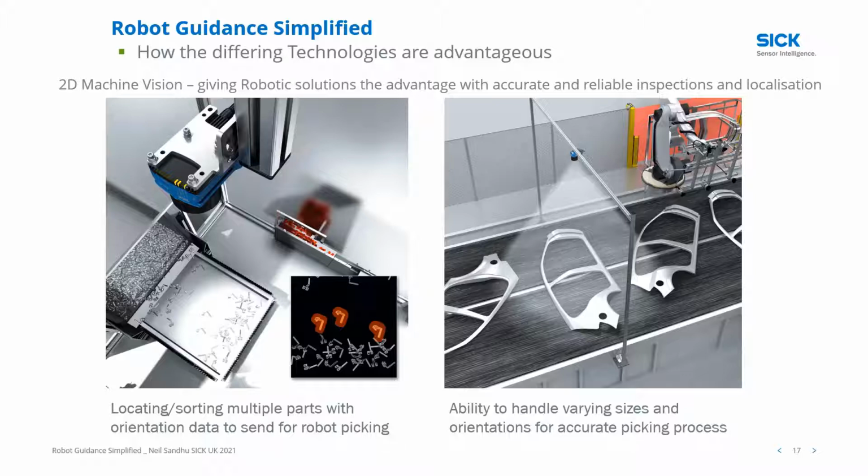And looking at the right example, small parts as well as very large parts, as you see here, can be handled, and regardless of orientation or position, they can be located, detected, and accurate information passed to the robot for picking.